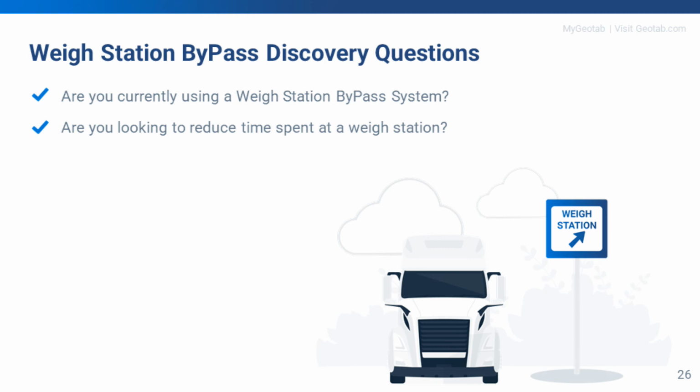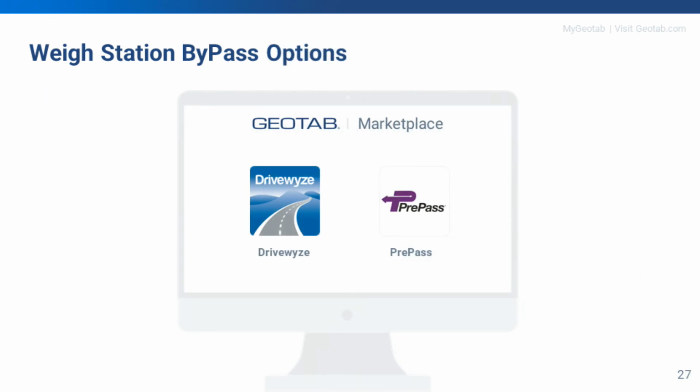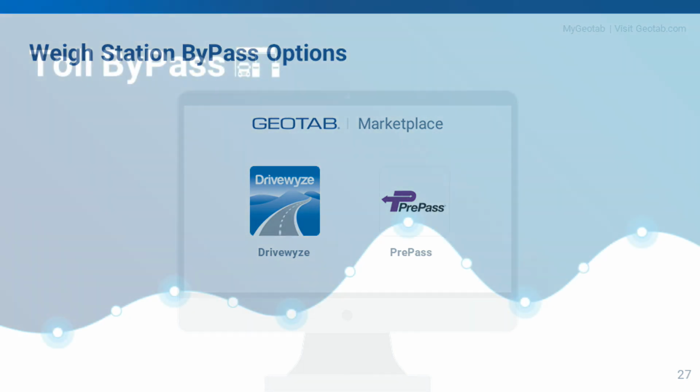And don't guess. Have the report run so they can know exactly what they can help you with and what they can't. What's it going to hurt to at least do an analysis and find out? We do have a couple of great partners in the marketplace that can help you. Both Drivewyze and PrePass do weigh station bypass.